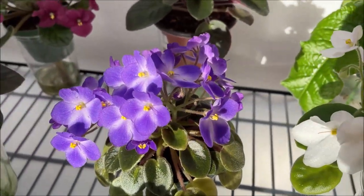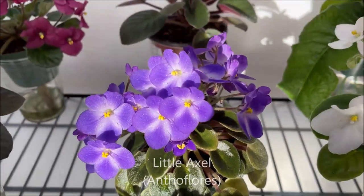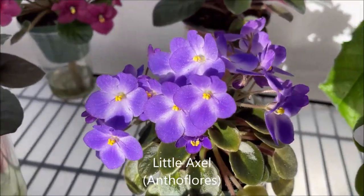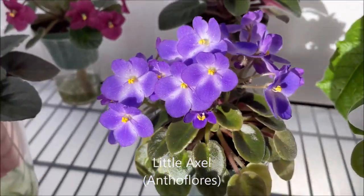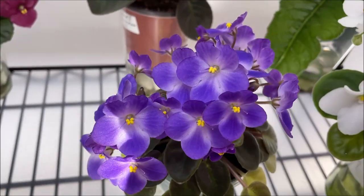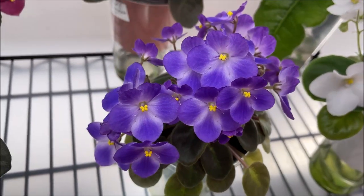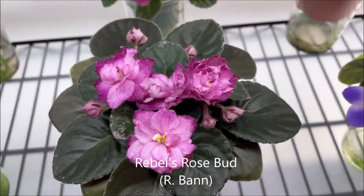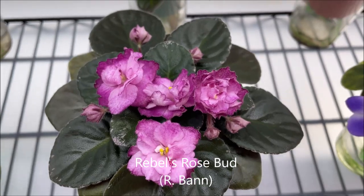Here is a miniature Anthophlorus Little Axle with thumbprint blue and white blooms. It's a prolific bloomer. Here is Rebel's Rosebud, first blooms.